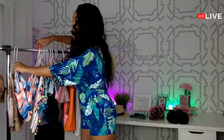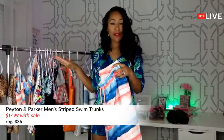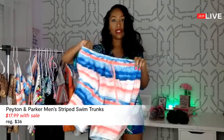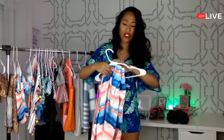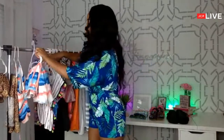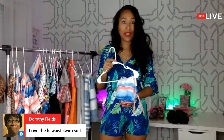The next thing that I want to show you are these Peyton and Parker striped men's trunks. So I had my cute little bikini, and then my husband was able to get his swim trunks to match. This is so cute. And in fact, a couple weeks ago, we live here in Dallas, we had a staycation as a family, and we all wore these Peyton and Parker swimsuits one of the days that we were at the resort, and we got so many compliments.